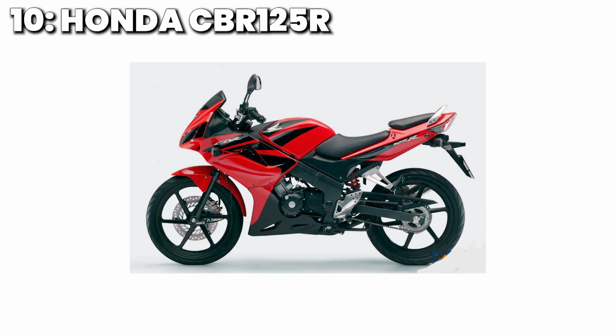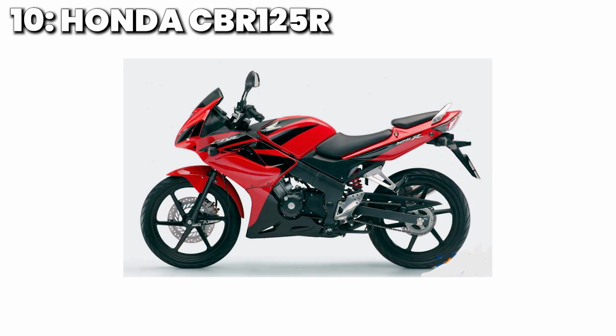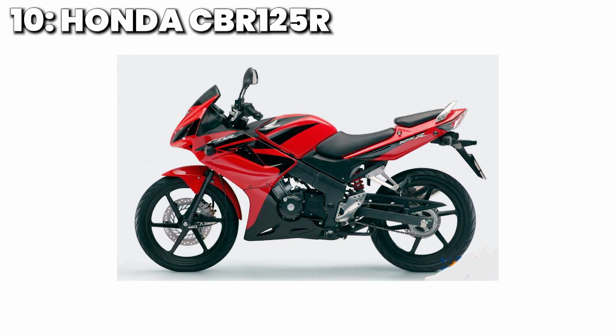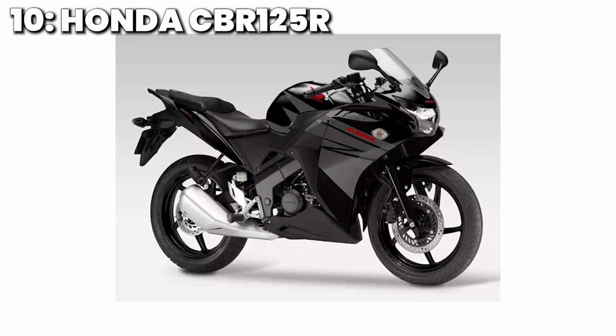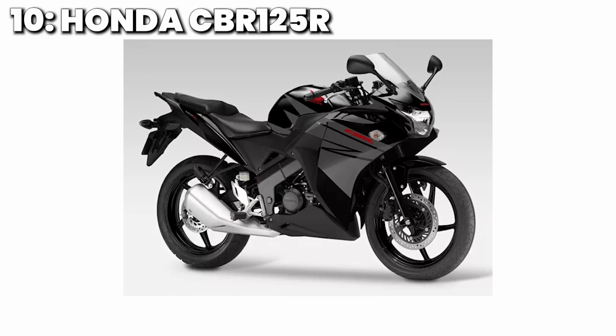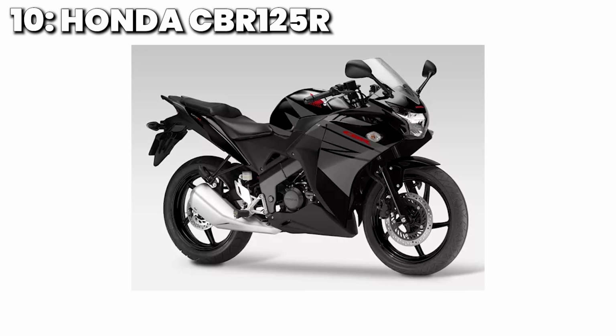With its sprightly but user-friendly 124.7cc 4-stroke liquid-cooled single-cylinder engine kicking out 13.6 horsepower at 10,000 RPM and 10.6 Nm of torque at 8,250 RPM, a 6-speed gearbox and full fairings will see you getting over 70 miles per hour, closer to 80 downhill with a good gust of wind behind you. Benefiting from 70 plus miles per gallon and a 13 litre tank, it's also an economical option.